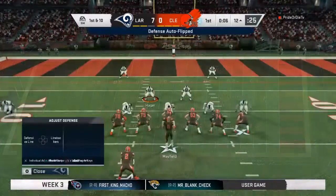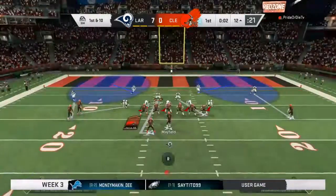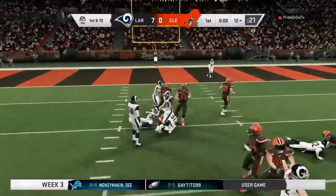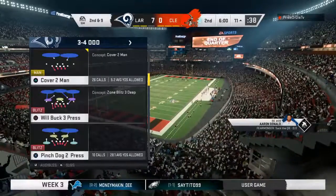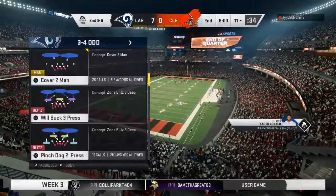1st and 10. And this will probably be the last play of the quarter. Now a fake on the give here as they try to run pass option, and he's brought down just outside of the 10 at the 11. After one, 7-0 on EA Sports.